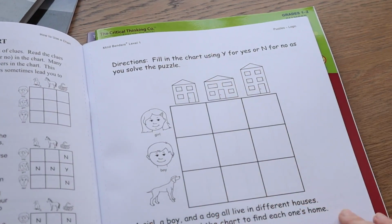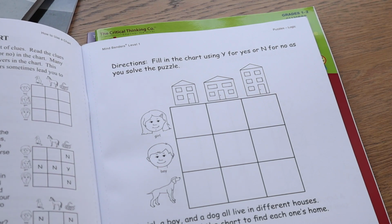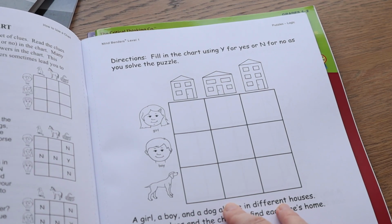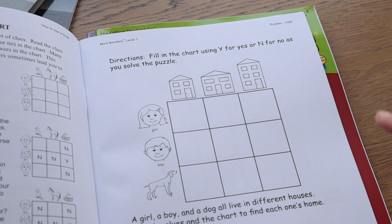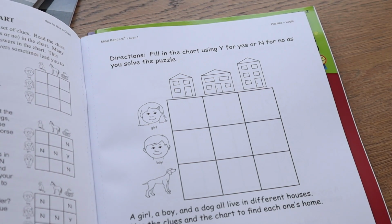Your directions are at the top. Fill in the chart using Y for yes or N for no as you solve the puzzle. So not only is your child going to be using critical thinking skills, they're also going to be working on their handwriting and letter formation, letter sounds. You could elaborate on this as much as you want.